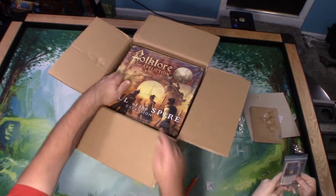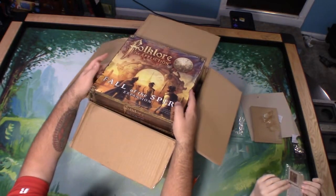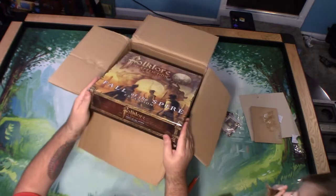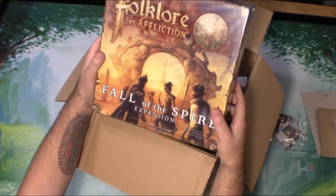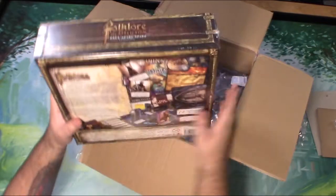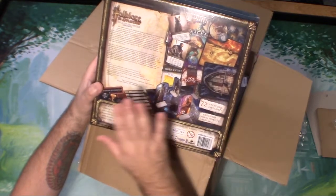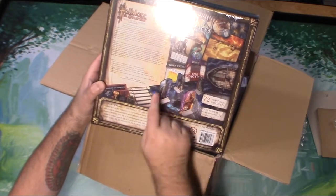So here's this. I'm surprised that there's nothing along the sides to help keep it safe, so I'm kind of anticipating some damage to these boxes because of that. This looks like it got pushed in a little bit there in the corner. But this is the newest expansion here, the Fall of the Spire expansion. It's designed by Will Donovan and Nick Blaine. Look at that. And this has got punch-outs, obviously. I got the miniature pack, so I'm going to have the miniatures for it, but I think Greenbrier Games is saving money by doing the punch-out standees.